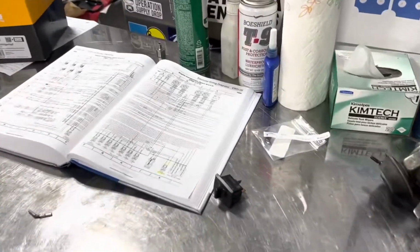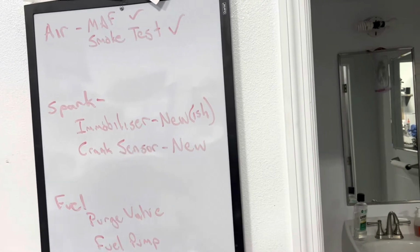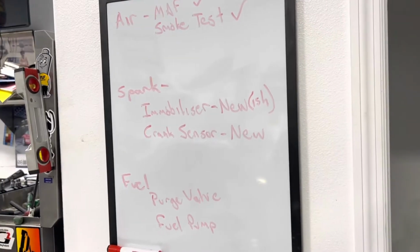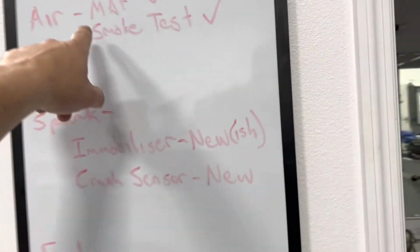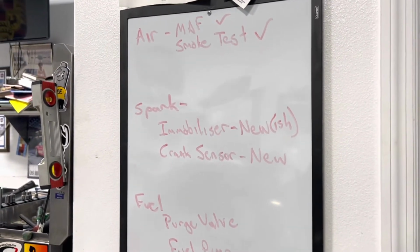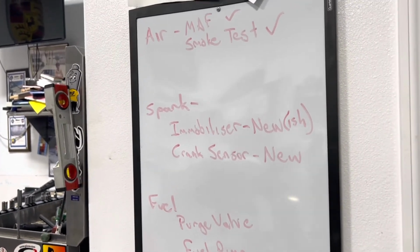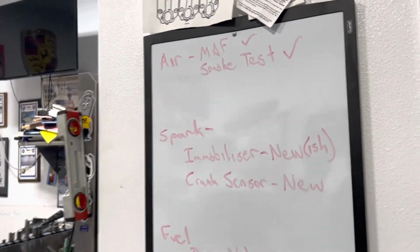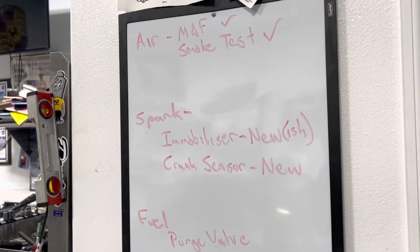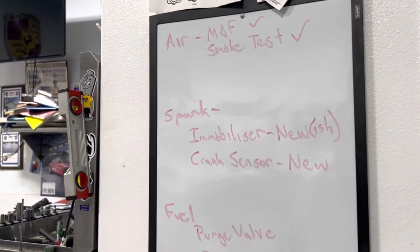So I broke out the schematics, and here's where we're at. I've talked to a lot of educated Boxster people, and everybody said it's the MAF. Unplug the MAF, car should start. Unplug the MAF, exact same thing. The car will eventually start, whether the MAF's plugged in or not. It just takes a long time. Also under the air, I smoked the intake to make sure there wasn't a giant vacuum leak. No giant vacuum leak anywhere, so we seem to be good there.